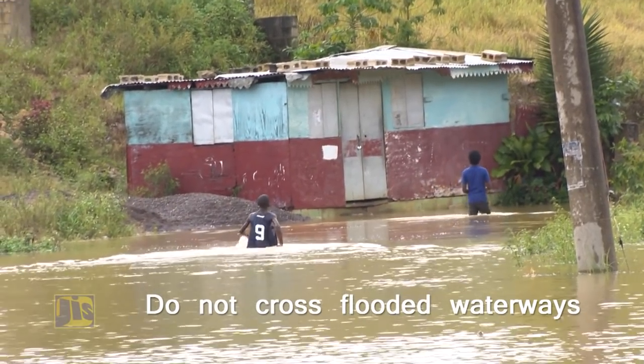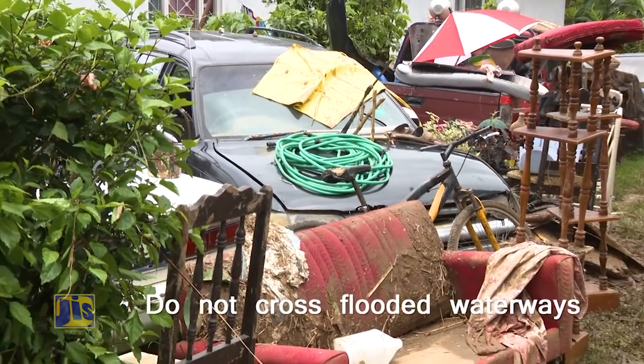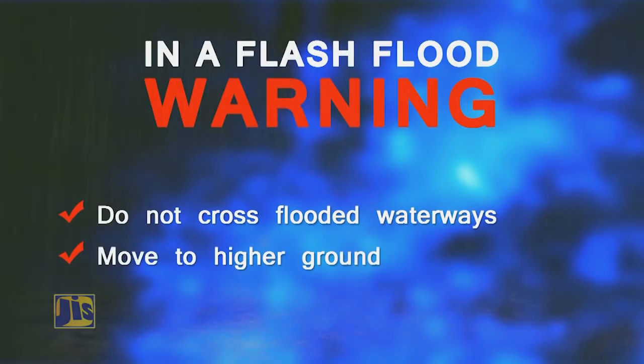Usually with the warning, we will not only issue a warning, but we will also tell you what kind of actions are important or what you should not do. Like, do not go through flooded waterways because it could pose a risk to your life and to your property. Also, if you live in low-lying or flood-prone areas, if it is an area that is regularly experiencing flooding, a flash flood warning for your area would mean that now is the time to move to higher ground because the flooding has already started or is going to happen very shortly.